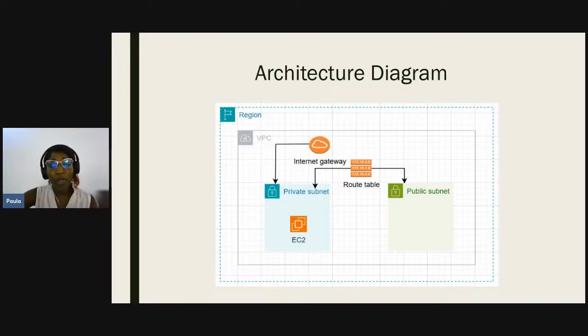I think I've already explained this partially. So we are going to create a VPC. That's just one basic VPC. And then after creating that VPC, we are going into creating our subnets, the route tables, internet gateway, and even our NAT gateway. And then you see how you allow your public subnets to have access to the internet through the NAT gateway.